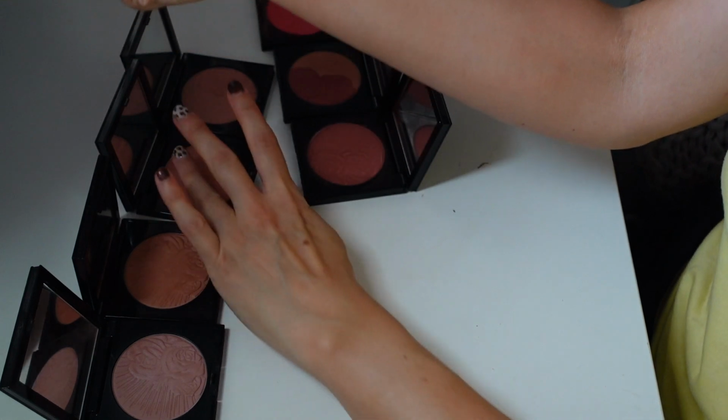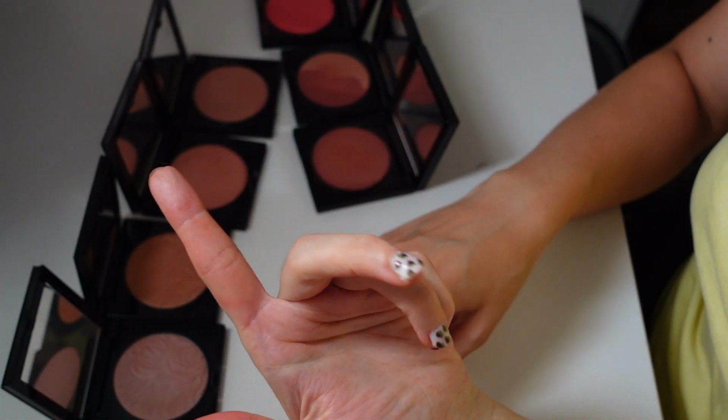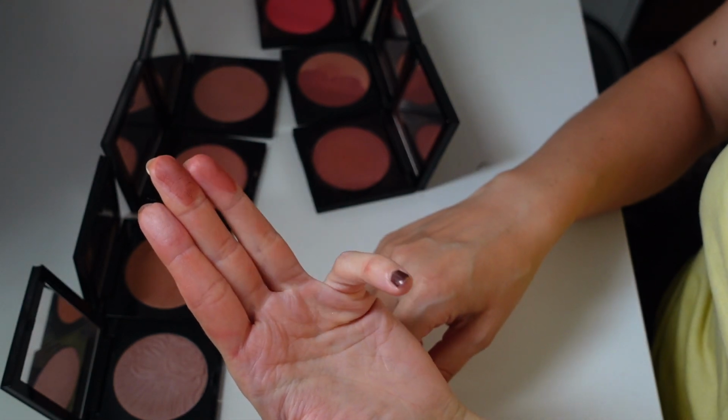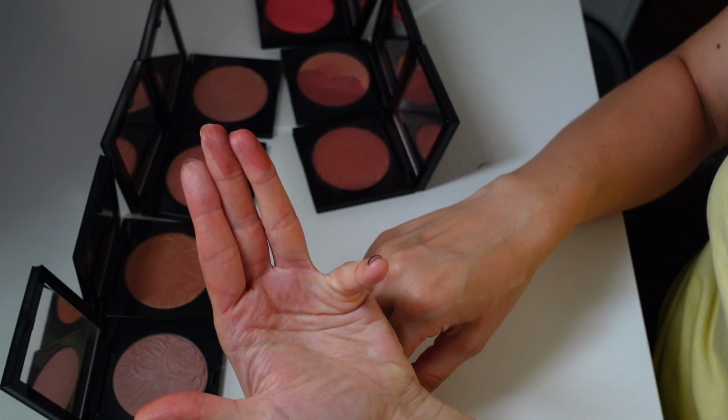Then we've got my Queen, Desert Orchid, Nude Venus, Nude Venus 2, Paradise Venus, and finally we've got a bit of a mix of the shades that are present in Paradise Glow.